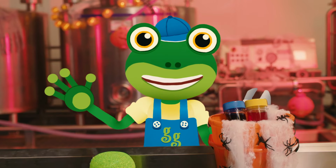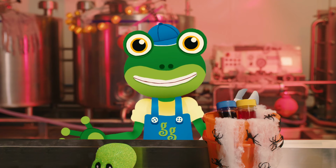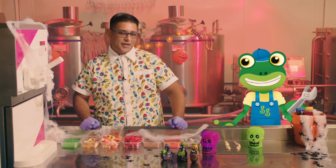Hello everyone! I'm here with Mr. T, the ice cream man, and we're going to be making a super spooky Halloween ice cream. Yes, Gecko. Today we're going to make a horrible Halloween ice cream.